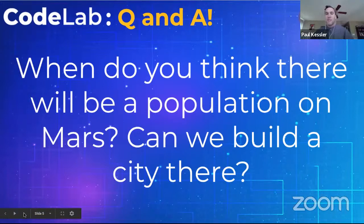So can we build a city there? Yeah, I think we can. I think it's going to take many, many years to do that. But then again, you could be surprised. Understanding and predicting how quickly we can have that sort of change on Mars is really a function of who's involved and what kind of things we've learned by that time.